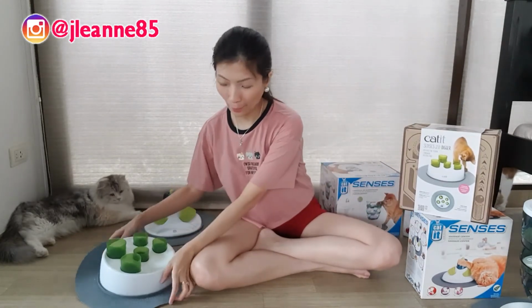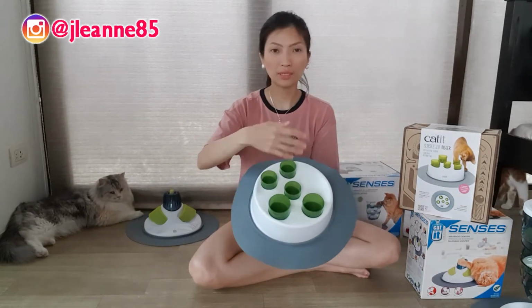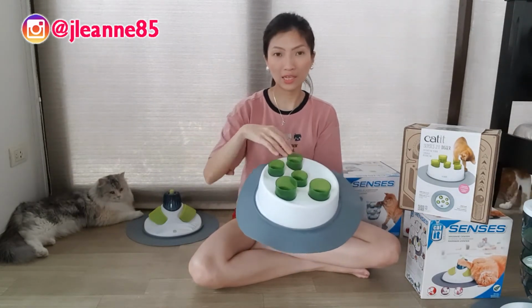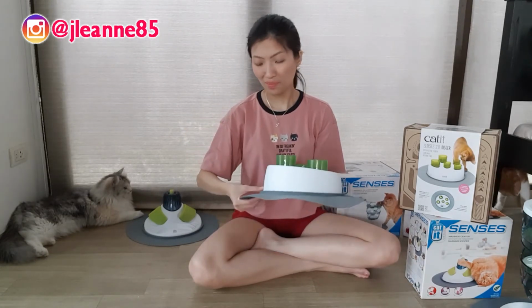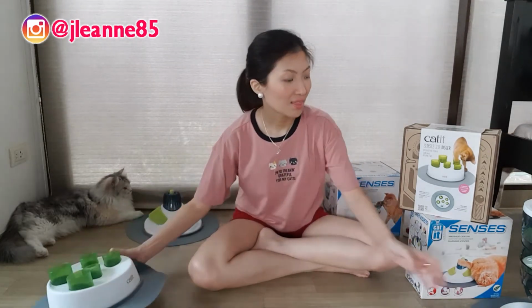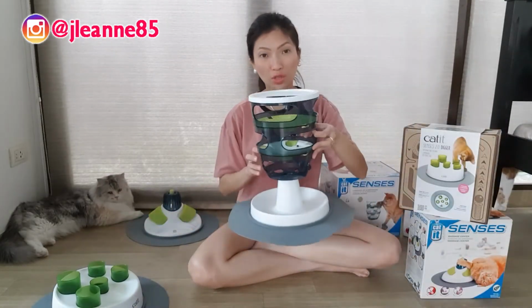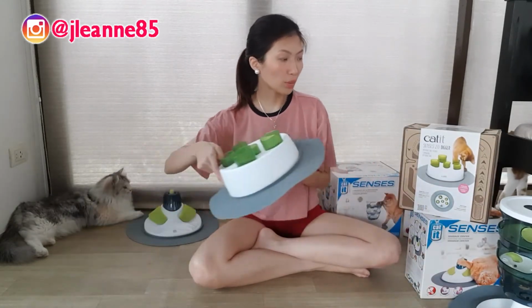And ito siya. Basically, it's like a big plate with small cups in it and you put the food inside here, so para dudukutin ng cats mo. But hindi gusto ng cats ko to. They honestly just ignore this. They enjoy this so much more. The chili is so much better for them than this one. So I don't know what I'll do with this.